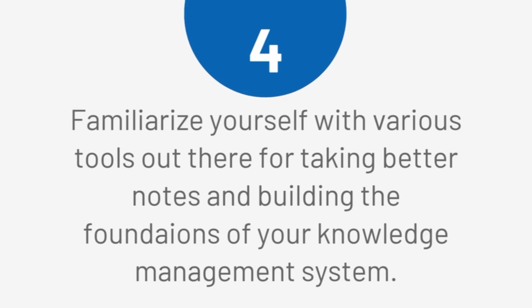Fourth, familiarize yourself with various tools that are out there that can help you take better notes and build a personal knowledge management system that works for you. Choose the tools that suit you best. For lecture note-taking, have a look at Remnote, Obsidian or Notion. The Tools for Thought category is coming out of its beta phase. Retire your Word or Google Docs system, which is hiding in folders.